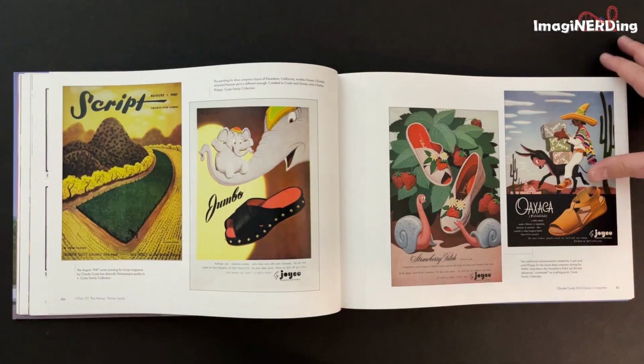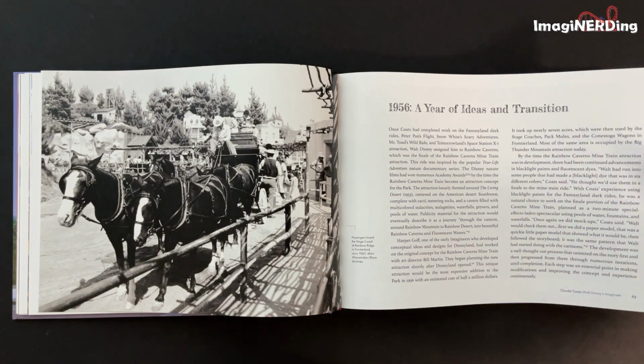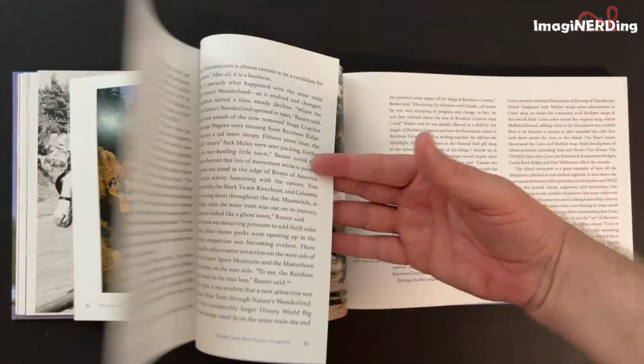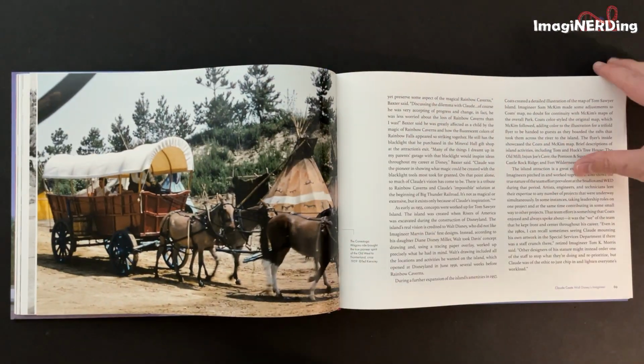Oh, this is spectacular. Fans of Disneyland are going to love this book. Oh, gosh, these are great photographs. I don't think I've seen some of these before. Everybody's seen that picture of Walt. That's a great photo.